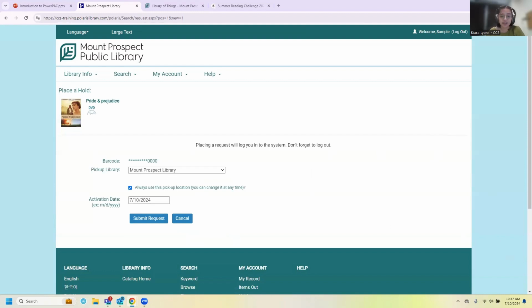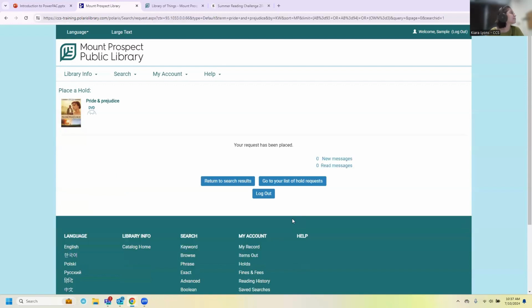And then an activation date. So if you want your hold to be ready by a certain date, or if you want to pause it so that it's not ready until that date or after, then you can select that there. And then you would submit request. And then we get this confirmation that your request has been placed. So you have a few options. You can go back to searching, find more things, or you could go to your list of hold requests.